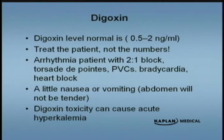You can always order a digoxin level if you suspect dig toxicity. I would also order a couple other things. I would order the renal function, I would order the serum electrolytes, and of course, EKG. All right? You'll get the digoxin level back, but the main thing is to treat the patient's clinical symptoms and EKG, not the absolute number on the dig level. The patient's symptoms are the most important.